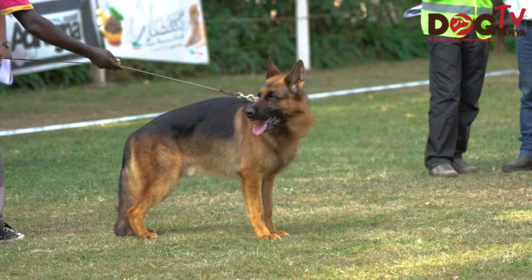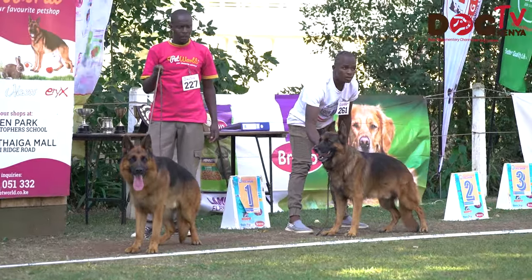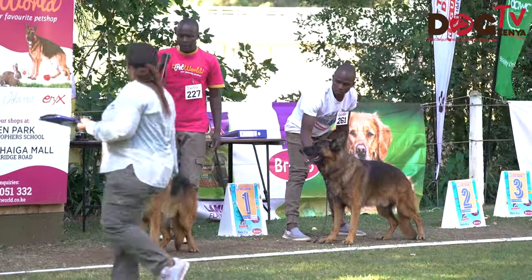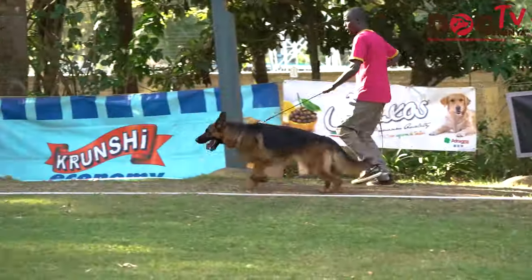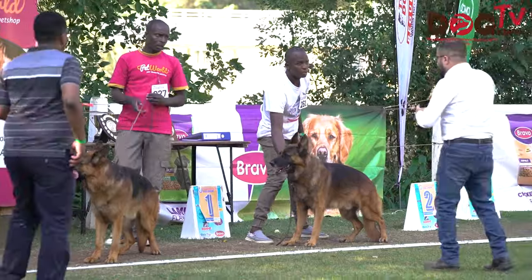He's got high withers. He's got a straight, firm back. He's got very good front and very good hind angulations. He's got a good top and underline, and he's got a good croup. And he moves beautifully in all phases, maintaining the correct posture with a lot of hind thrust and good forward reach. Congratulations, worthy winner today. Excellent one.